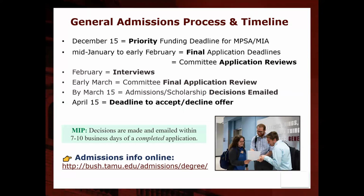But for us to talk about the timeline on this, just remember, December 15th is a priority funding deadline. There are certain scholarships that we make nominations for that we have to have them in early so we can get them processed and make those nominations. It doesn't mean that if you don't hit December 15th, you won't receive any funding. We're not giving funding out until March. Just know that we like it earlier so we have time for processing. We're going to get those applications reviewed, put together, and put in front of faculty by mid-January.